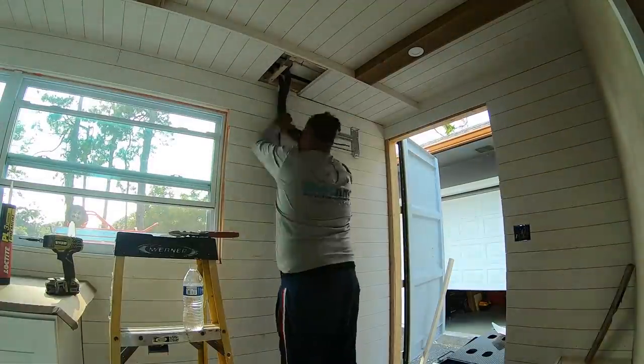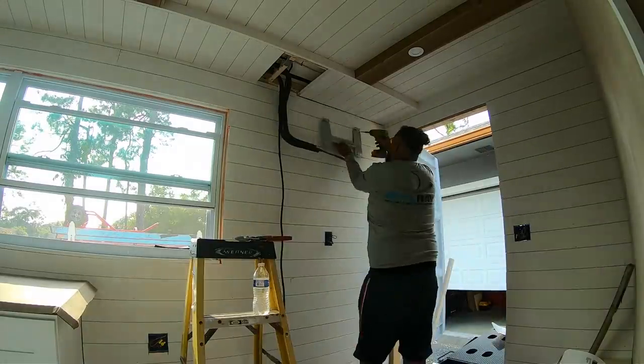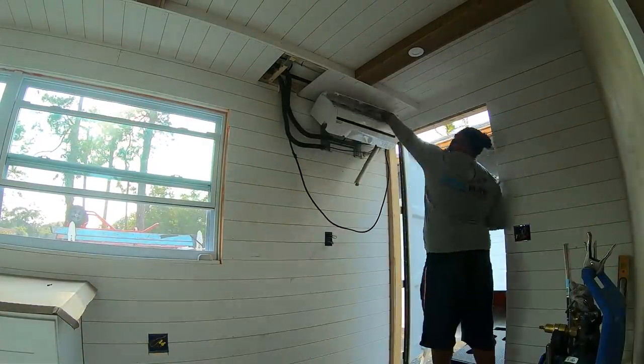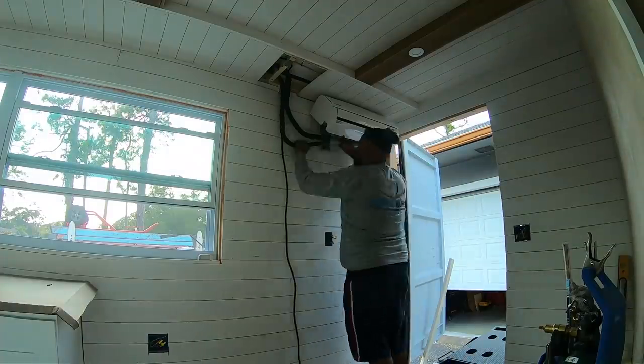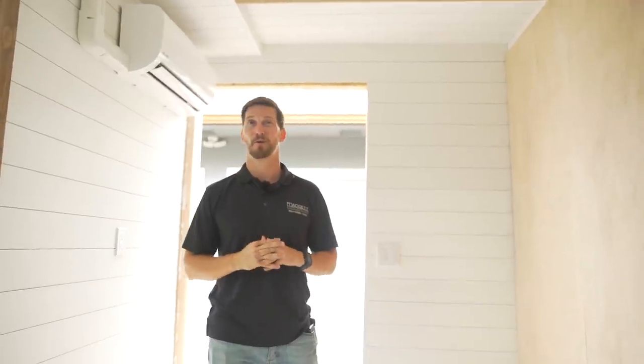It again has a thermostat remote control that will be able to move around the room, but obviously this is a 20-foot container, so it's such a tiny room, it's not really gonna matter where you have your thermostat. It's gonna cool or heat this unit very quickly.